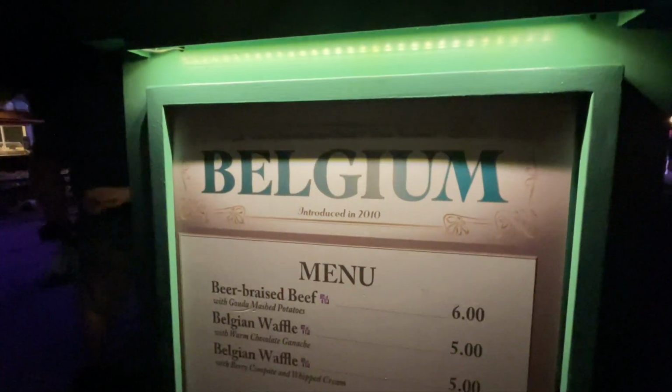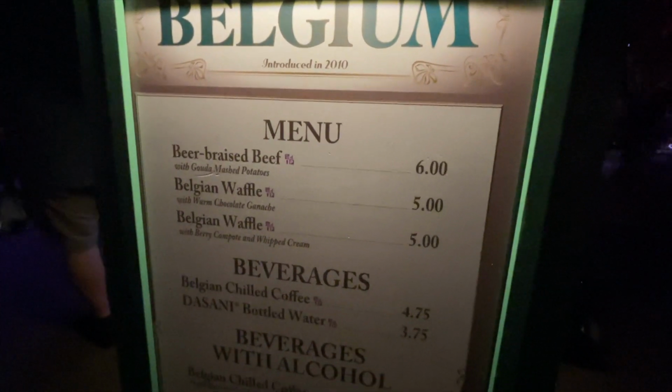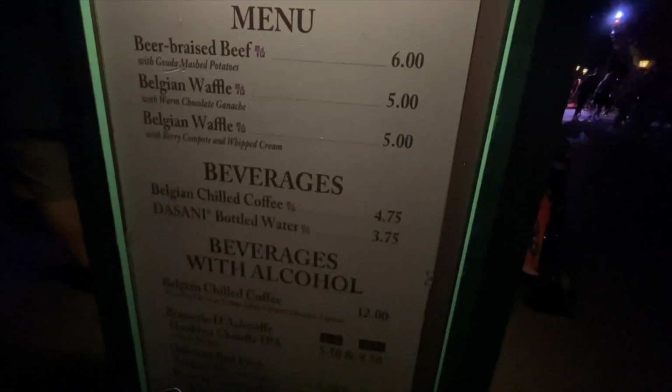So Belgium. Our mics are dead, so we'll do our best. Beer braised beef, Belgian waffle, warm chocolate, and then Belgian waffle with berries, whipped cream, nummy nummy. And then drinks for Allie at the bottom. Nope. They can't see because it's too dark. There's Belgium.